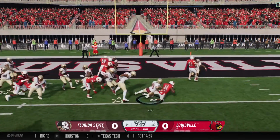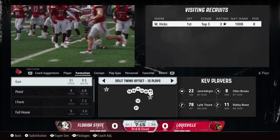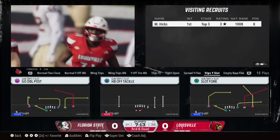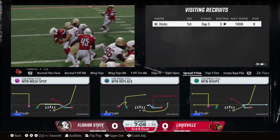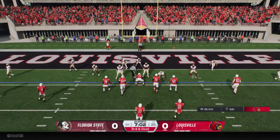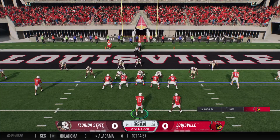Trying to pound it in. That is a big win for this defense, as they were right there as soon as he got the ball. Unsuccessful second down, and now I'm immediately thinking, I got a little bit more than I want, so what are my pass plays? What am I going to get into here offensively to try to have success on third down?